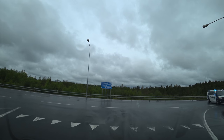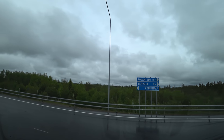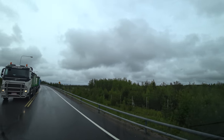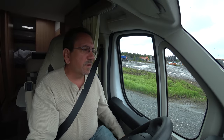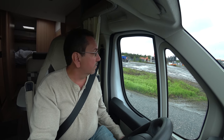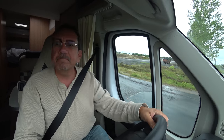The GPS doesn't know how to handle this, doesn't show any alternate routes, and I totally forgot what she said after Tornio, so we'll take it one intersection at a time. Tornio, the road to Rovaniemi is closed, so we have to seek an alternate route, and not sure exactly what the police officer told me, so forgot the name of one of the cities. We'll make it there, someday.